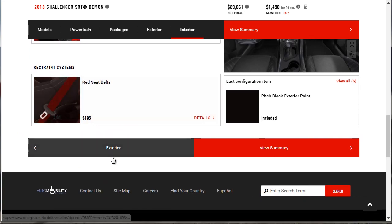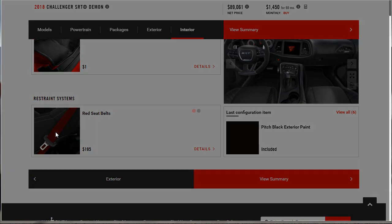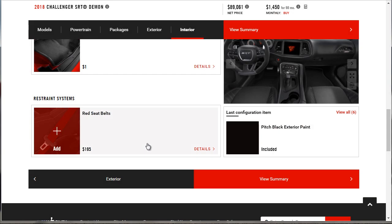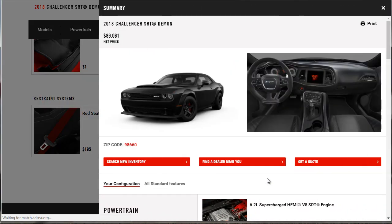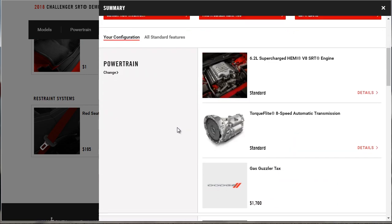Red seat belts. Yeah, why not? Let's do the red seat belts as long as I don't have to remove anything. Yeah, then we're not going to do that because I don't want to remove my black interior. So, yeah, we'll cancel that. So it looks like, let's go to summary. It looks like all in, let's see, what are our details here?